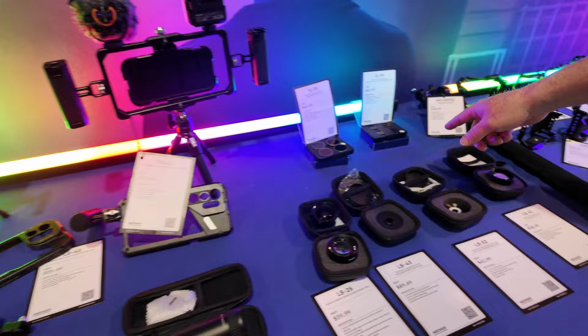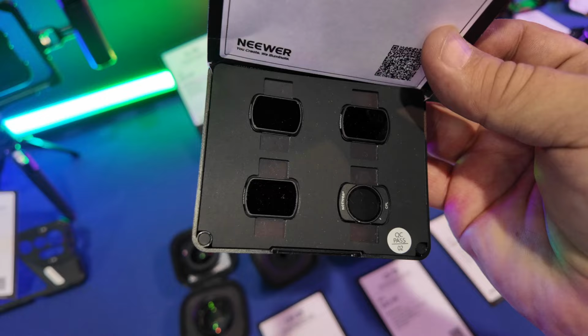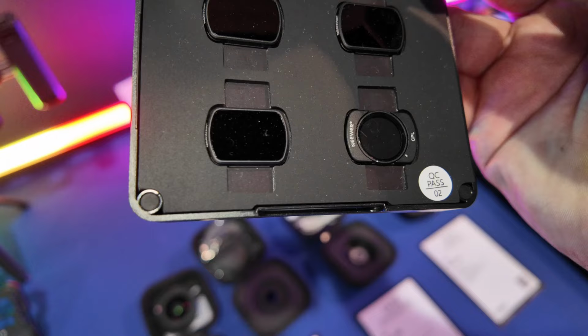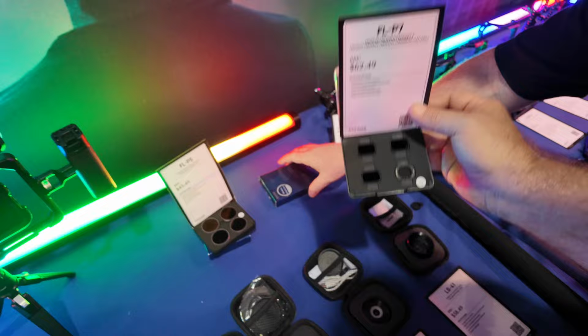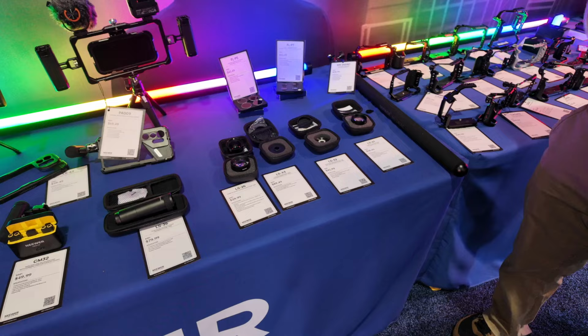You've got them right here for the camera I'm shooting on. Tell me about these. $62. Is that a circular polarizer there in the bottom right? This kit here is the ND16, ND32, ND64, UV, CPL polarizer. Yeah, so that's going to come with all those for $62. That's a great deal. You've got to have an ND filter for your Osmo Pocket 3, for sure.